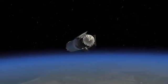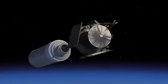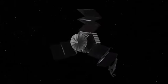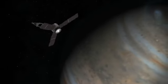For now, though, the team is focused on getting Juno safely on its way to Jupiter. I will be celebrating when I hear that spacecraft has separated successfully and those solar rays are out.